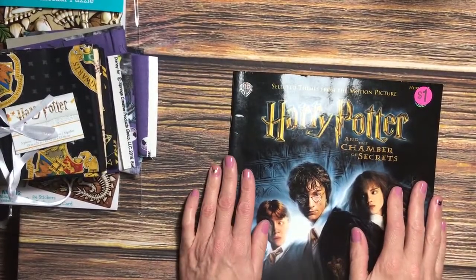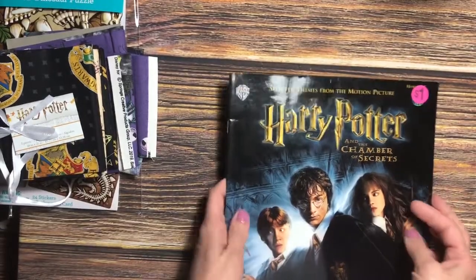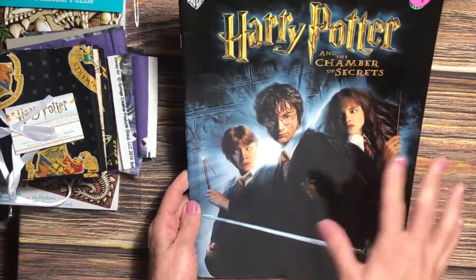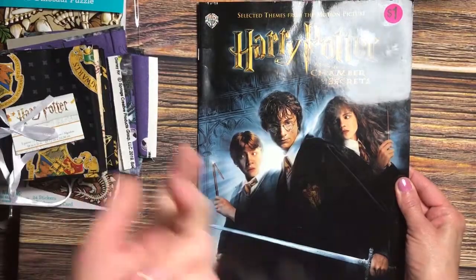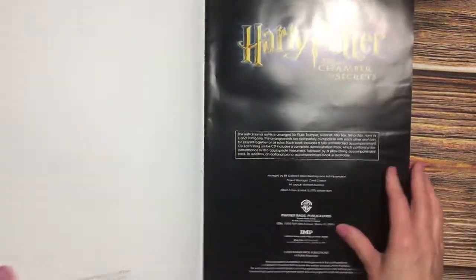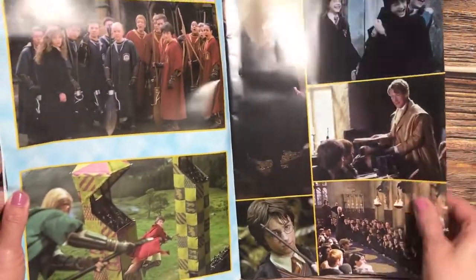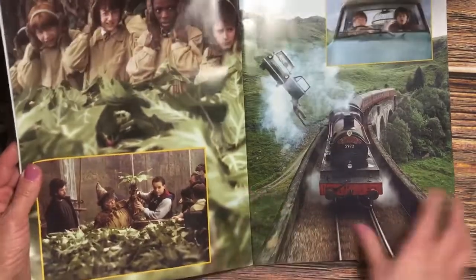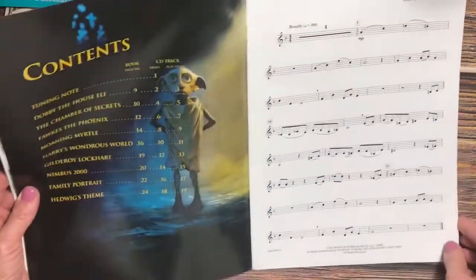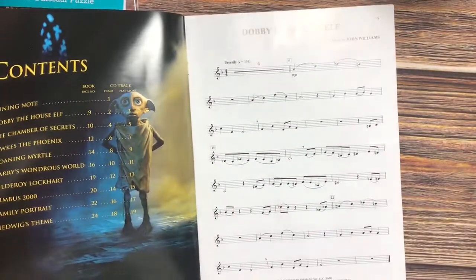Now, speaking of Harry Potter, I stopped into our local Goodwill just because it was there. And I just happened to see this book on the top shelf there for $1 no less. And I just saw Harry Potter, and of course I grabbed it because why not? I thought it was just like a picture book because when you open it, you just started seeing pictures of the movie. But as I kept going, I realized it wasn't just a picture book. It was a music book. Like, how stinking cool is this?